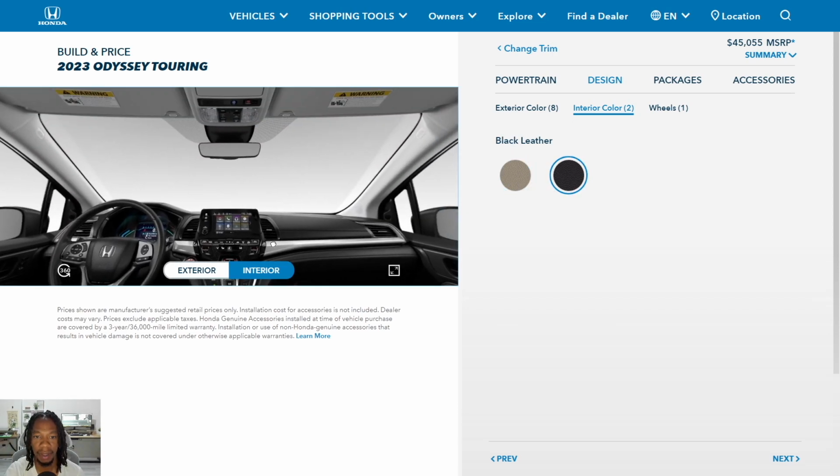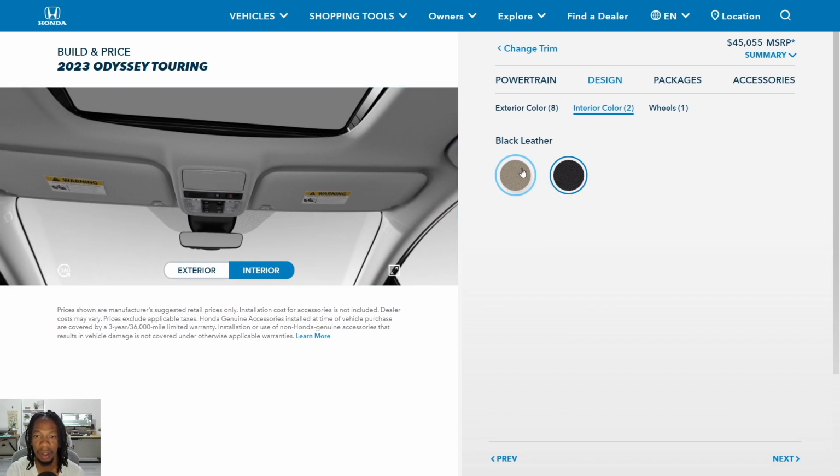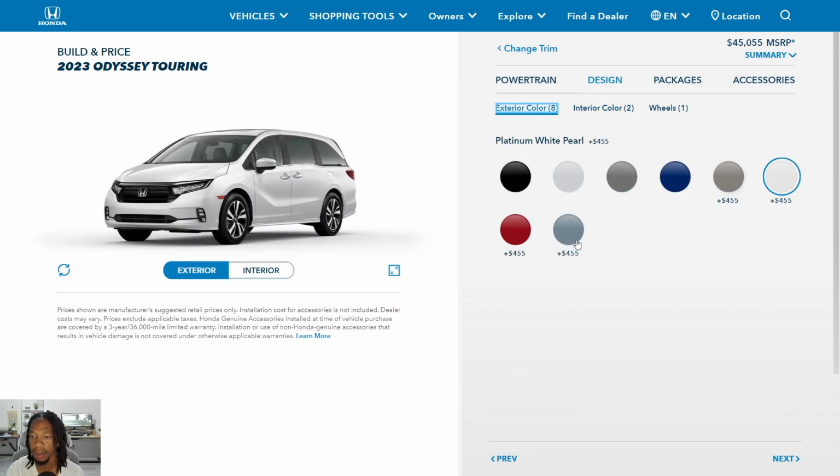And let me see, with a black interior. Okay, so black interior, your headrest is gray. And then if you do beige interior, your headrest is beige. Interesting. Let's go back to exterior.